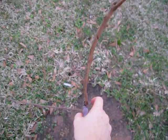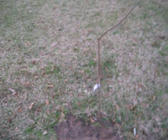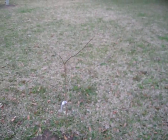This here is my Fuyu persimmon. This is a Japanese persimmon. I got this from Willis Orchard a few months ago. It's doing pretty good. It's a little whip. But I'll show more videos on it later. It hasn't even thought about coming out of dormancy.